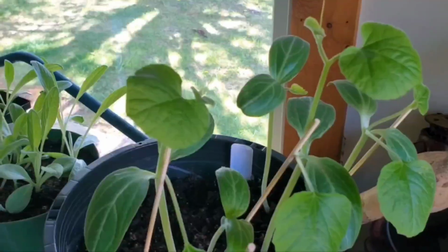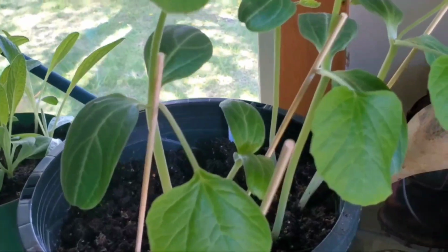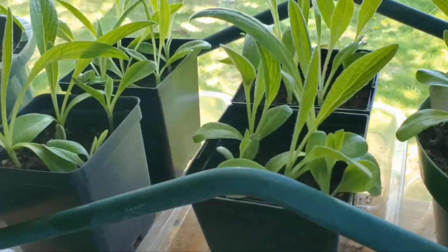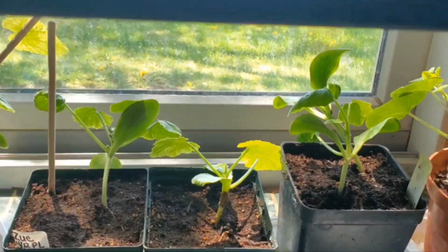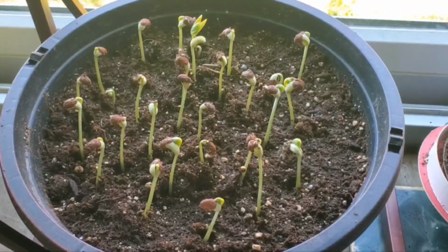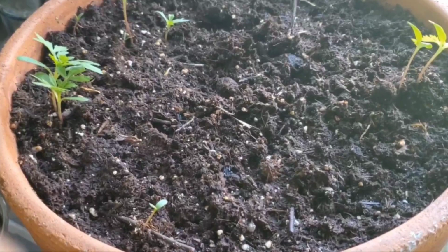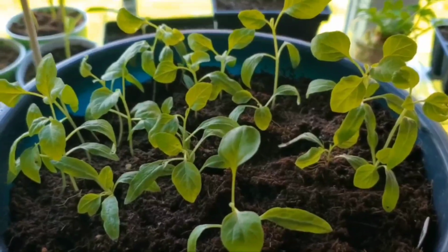Gourds. And more gourds. Artichoke. Zucchini and acorn squash. Peas are popping up. Beans are popping up. More cucumbers are popping up. More marigolds are popping up. Eggplant.